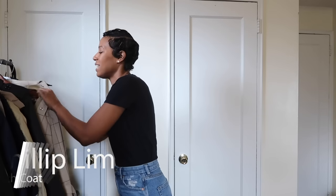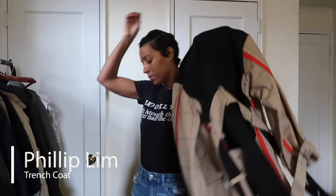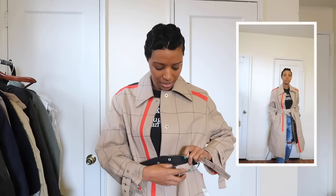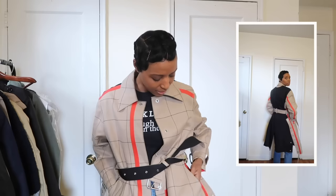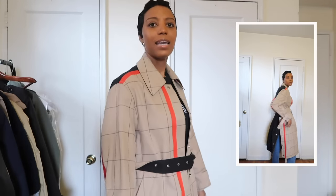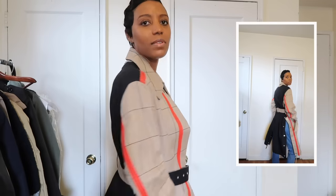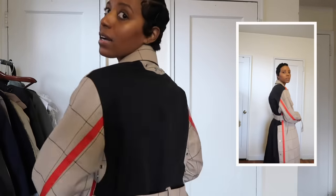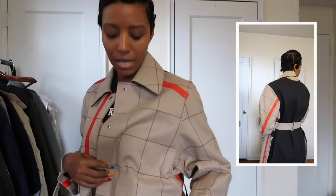Another trench-ish, Phillip Lim. This coat is another stiff coat, but this coat is fabulous. Fabulous, fabulous. I got this coat at Neiman Marcus, and I love it. I love it. This is very unique. Very unique. And like I said, this is in with the trend, but just something super unique. Like the lines, the shoulders, the back, the belt, everything.